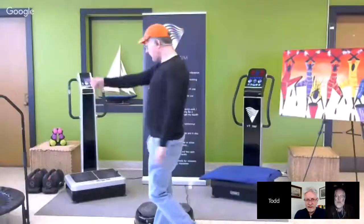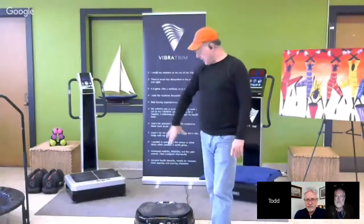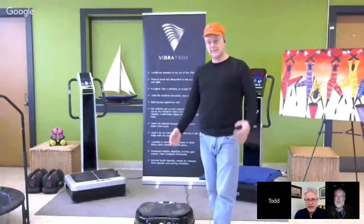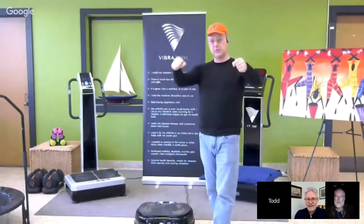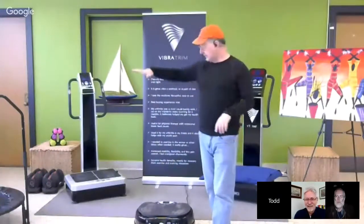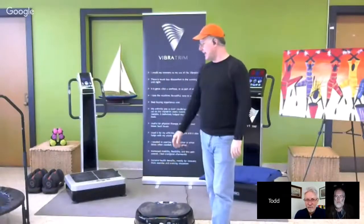And I'm just so thrilled to have access to that here. Yeah, it's actually one of the reasons that we have the rebounder here is that I put these together. The one disadvantage of the small one is that it doesn't have a handle. But when we put these together and we have the bar, then you can use that bar as a handle to do deep knee bends, to do squats, to hold on to it.